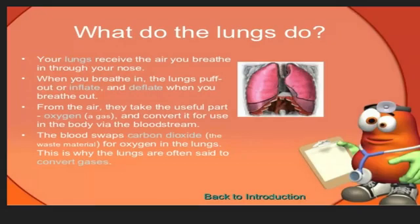So your lungs receive the air you breathe in through your nose. When you breathe in, the lungs puff out or inflate, and deflate when you breathe out. From the air, they take the useful part, which is oxygen. And just in case you didn't know, oxygen is a gas, and it converts for use in our body, and then it transitions to our bloodstream.